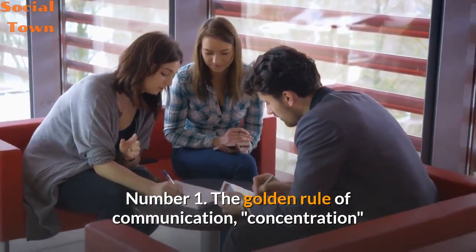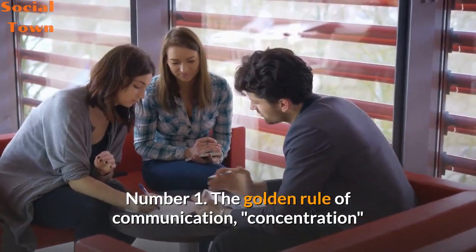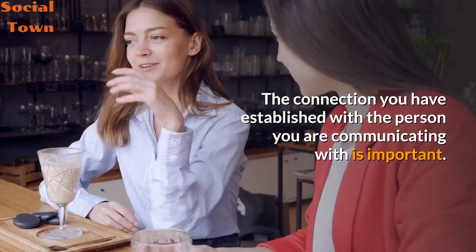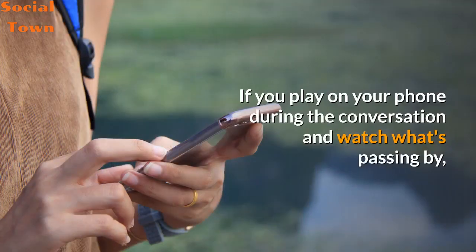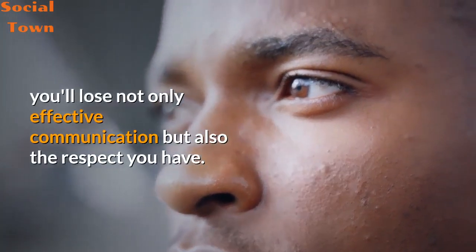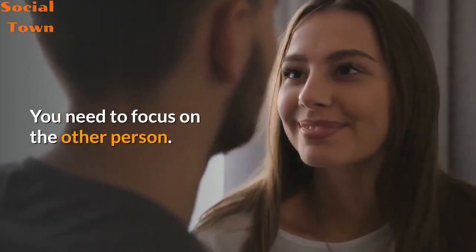Number 1. The golden rule of communication: concentration. The connection you have established with the person you're communicating with is important. If you play on your phone during the conversation and watch what's passing by, you'll lose not only effective communication, but also the respect you have. You need to focus on the other person.